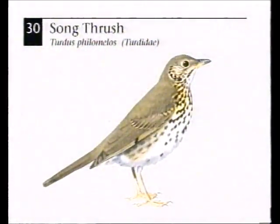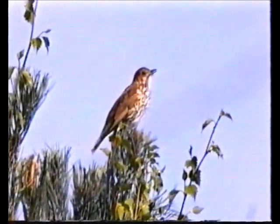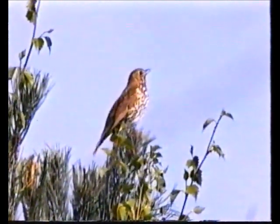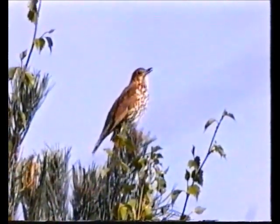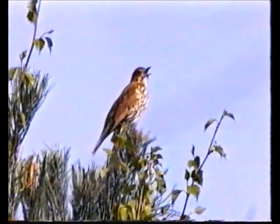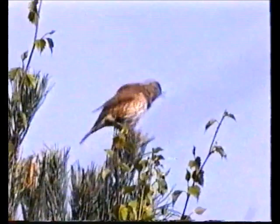Song thrush. The song thrush is familiar as a regular visitor to many gardens and as a delightful songster. Its brown plumage and speckled chest is typical of a thrush. It lacks the white tips to the corners of the tail and the white edges to many of the wing feathers shown by a missel thrush. Notice here that the underwing coverts are clearly orange, not as deep and red as in a redwing, but still a potential source of confusion.